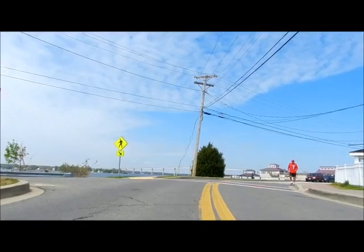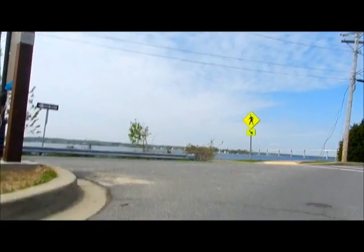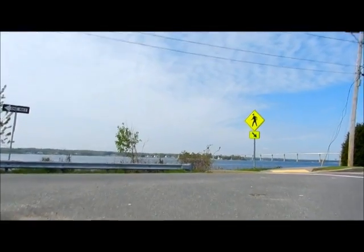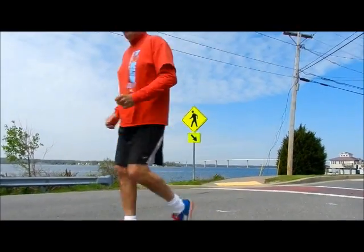Alright, there's a car coming. I gotta get to the left. I don't know if she's going straight or this way. The car behind me too. Okay, no signal on him. I don't know which way he's going.